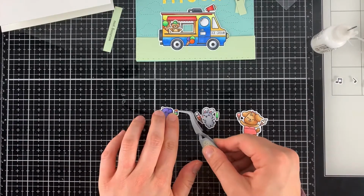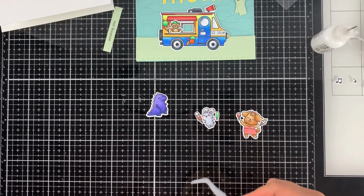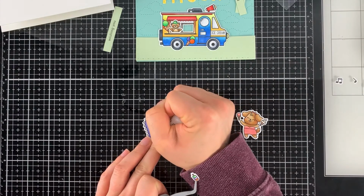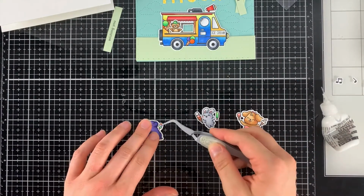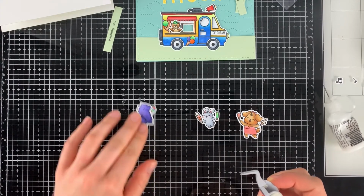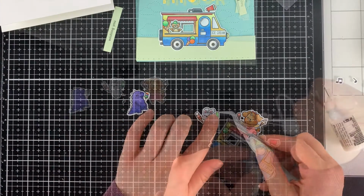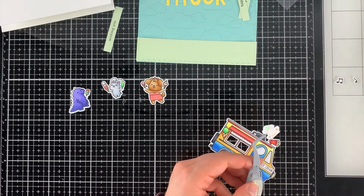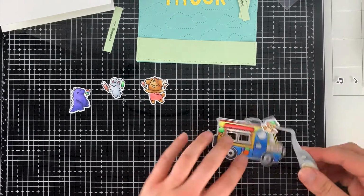I cut both of those pieces out using the Dots Meets Dashes rectangle dies from Penguin Palace Stamps. This is a new die set that they've come out with as part of their Spring 2020 release as well, and it's a really nice set because it cuts out basic rectangle shapes but with a really cool stitching pattern along the edges with a combination of dots and dashes. So I used that on both the grass and the sky just for continuity.